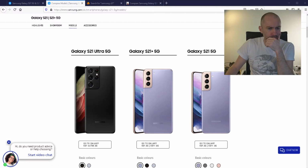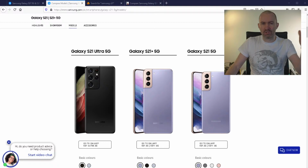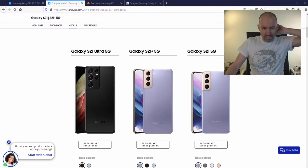So it looks like roughly 800, 900, and then it jumps to like 1100. I think it's £1,200 for the Ultra, which has an additional telephoto camera and different things like that. It's got a selfie camera of 40 megapixels as well. The specs look really impressive from a video recording point of view. The cameras look excellent.